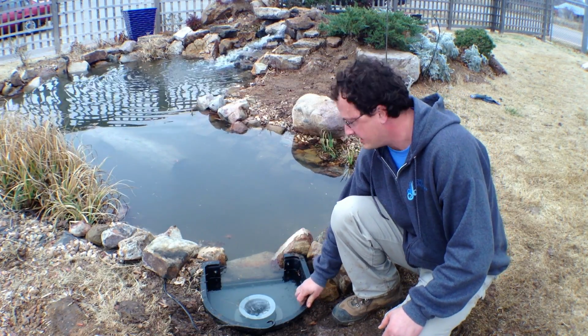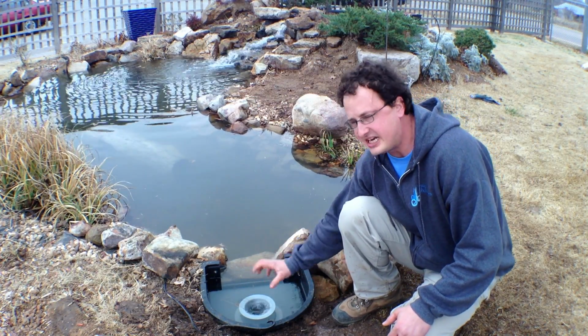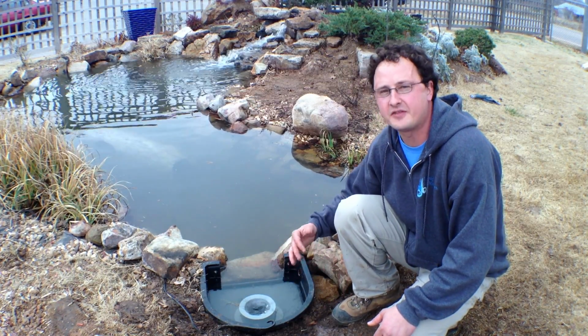It's so stout, tough as nails. Fish can come in here, swim back out, debris going down. Easy for a homeowner to grab this, dump it out. It's absolutely innovative, and I love this product.